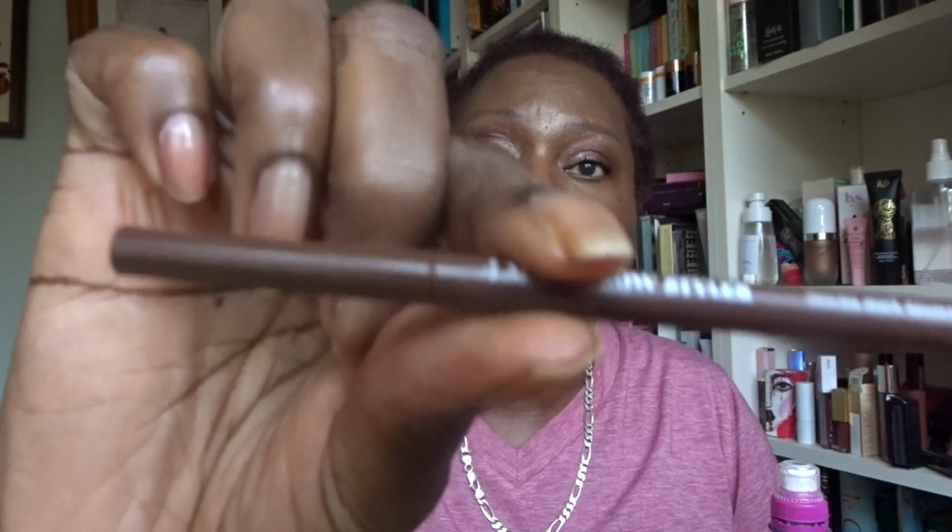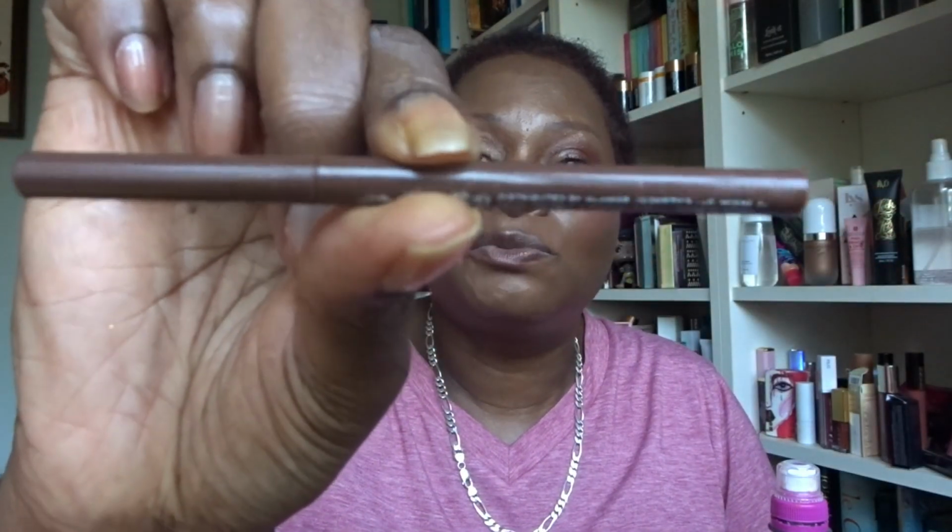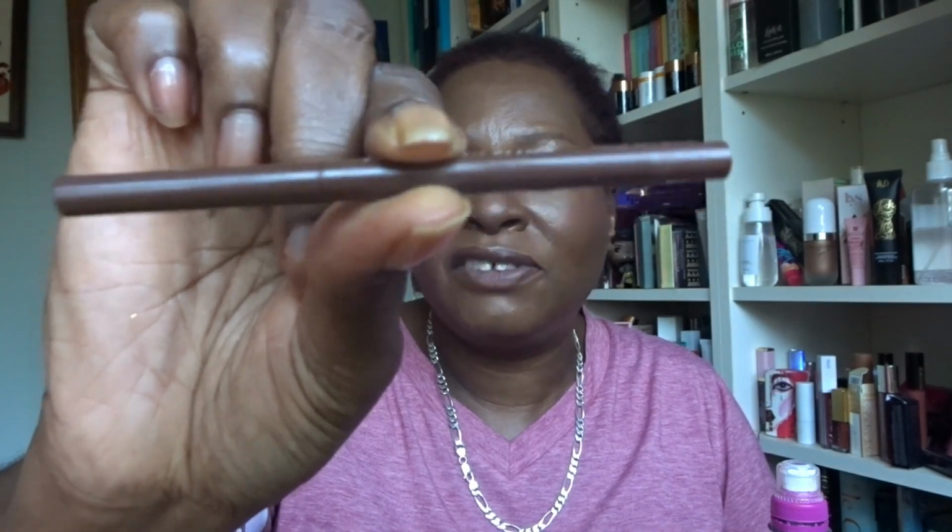Right, what we got here? We have got another brow product. This would have been from Ipsy as well. Where's the rest of it? I don't know. This is from a brand called Miami Brow Styler, and I clearly used it up because there's nothing left. This would have been from an Ipsy Glam bag again, definitely. So used it all up.